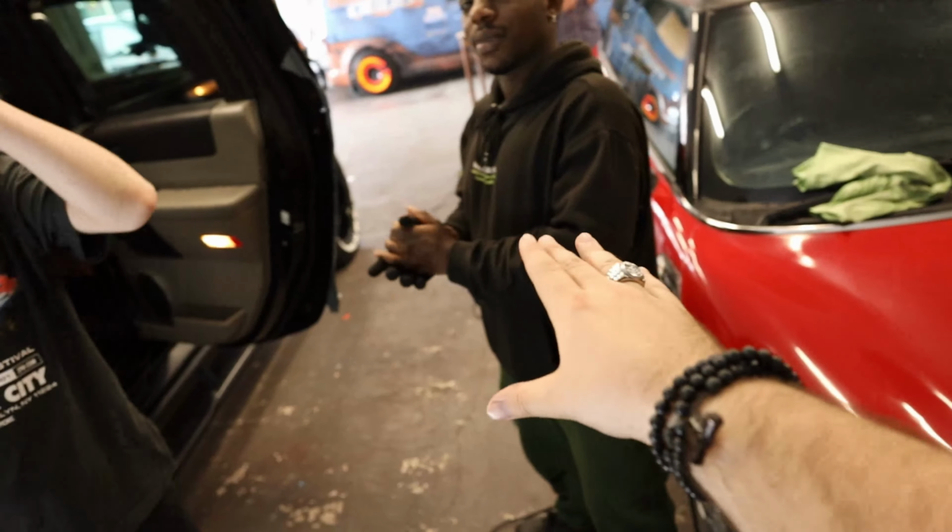Everyone wants limo tints, but the thing is 1% tints. You come see Johnny, I'll hook you up. You're the expert, okay? You guys are the pros.